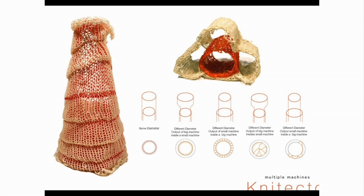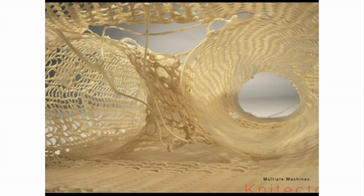And then we projected further that if the machines were of different sizes, we could achieve a hierarchy of spatial configurations and break the monotony of the single cylinders that we had till now. Theoretically, the idea of combining machines was ideal, but mechanically it was a nightmare. And here you can see two cylinders which converge into one, or at least they're trying to.